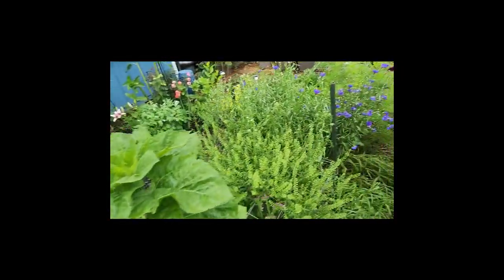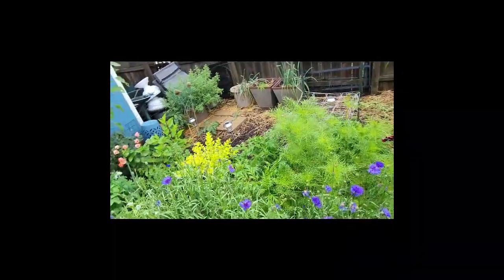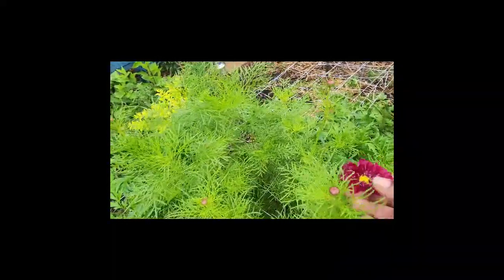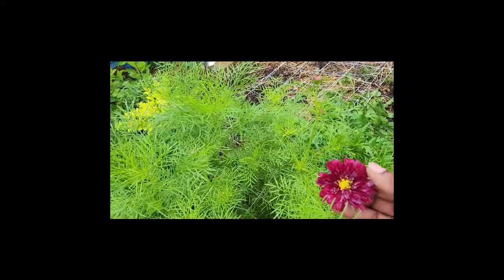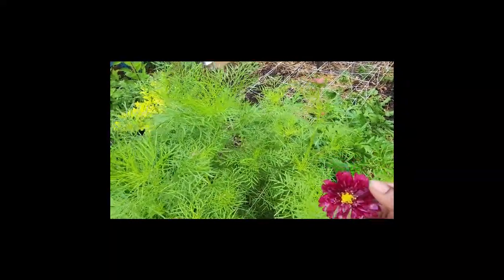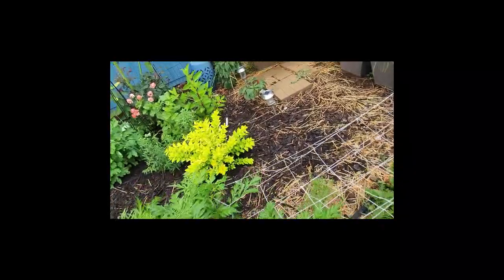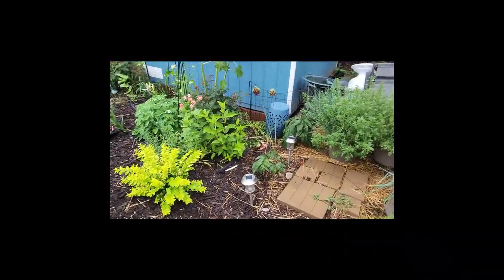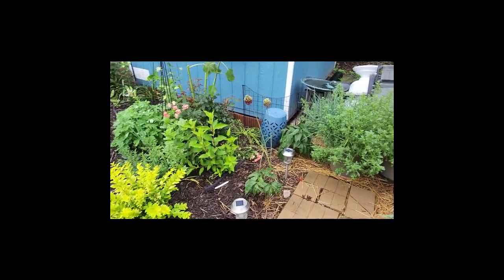More bachelor's buttons. That was a mistake. That was before I knew I didn't really like them. Planted that. Cosmos. This is the purplish color I was talking about from the other side. It's very pretty, and it has long stems, so I do like the cosmos. A lot of people complain about harvesting cosmos. I think it's easier than bachelor's buttons, personally.